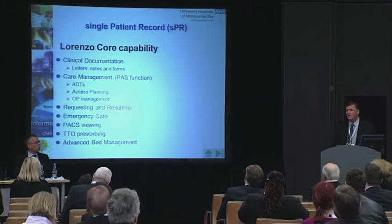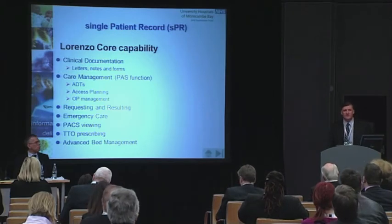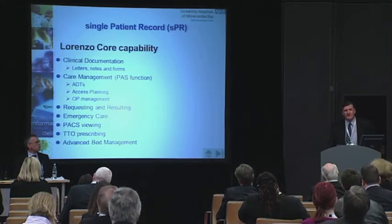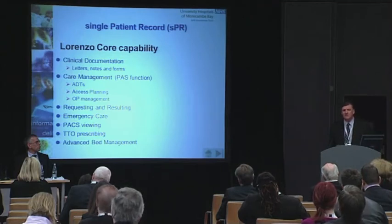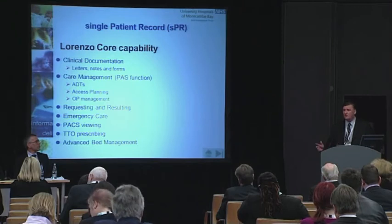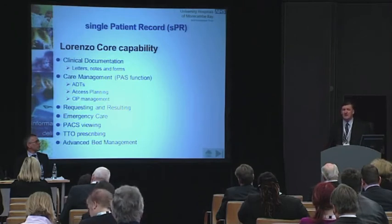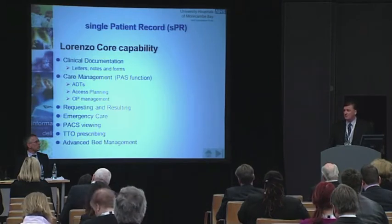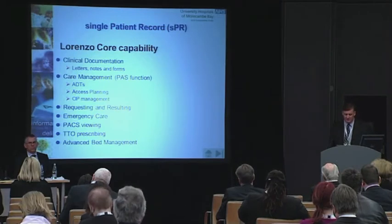Emergency care, we went live with at Furness General Hospital in Barrow in June of last year. And we finished the rollout in Lancaster in November last year, and we learnt some lessons in June, such that in November the final rollout was very quiet indeed, and in fact on day one 80% of patients who attended were clinically coded on day one, which was pretty impressive.